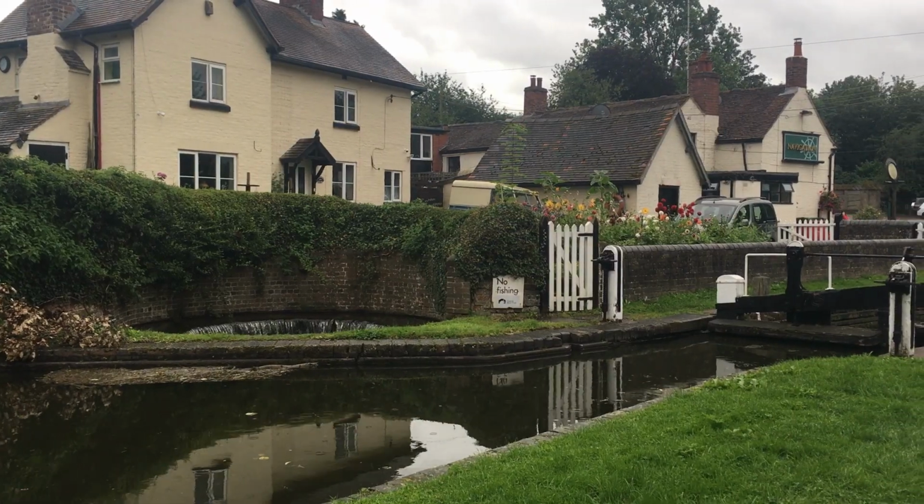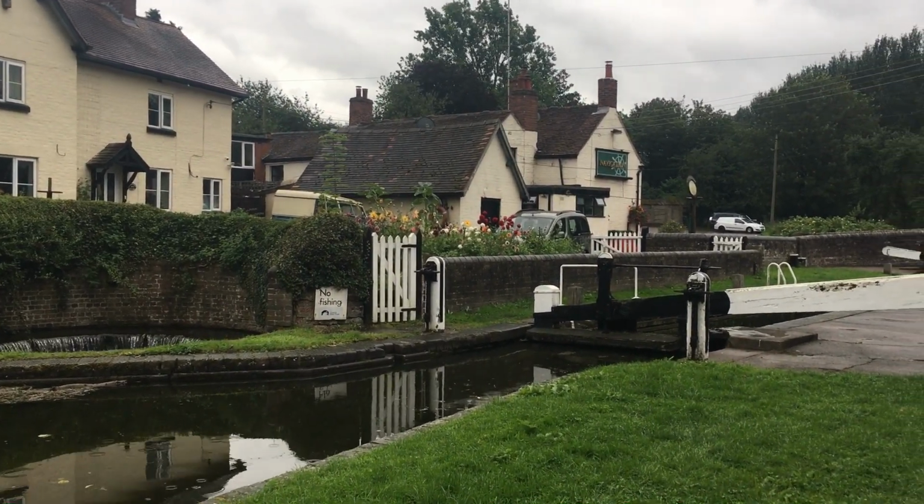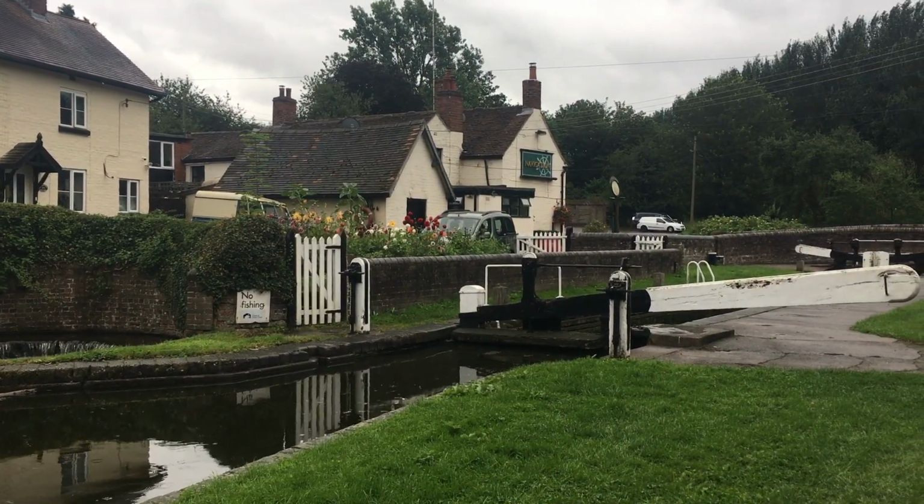So win-win. So we are at Green Forge Lock. As the name would suggest, there used to be a forge here, and then later a mill. Now there is a pub, the Navigation Pub, a water point, and that's our lock to do for the moment before we head on towards another lock before we get to the junction.